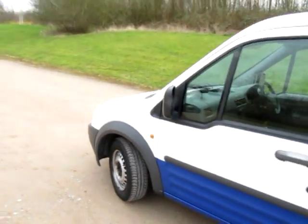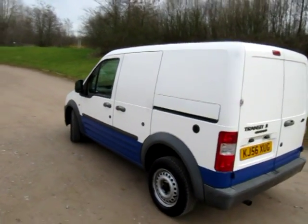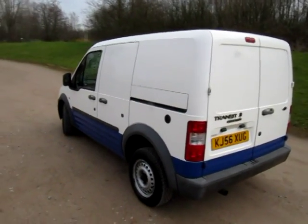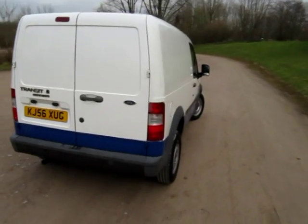So very rare van, factory fitted LPG by Ford with a hardened cylinder head and valves, and getting increasingly more difficult to source.